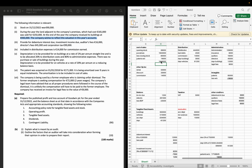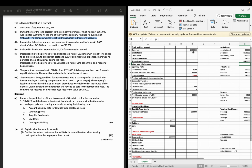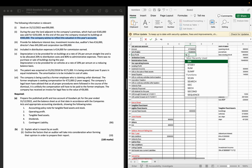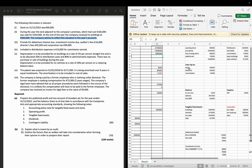So for our cost of sales, we've 1648. So I'm going to put in that minus 1648, and I'm going to do the sum immediately. So sales minus cost of sales, gross profit. Again, you don't have to do it immediately, and I have managed to add instead of subtract. So 1082 is our gross profit.